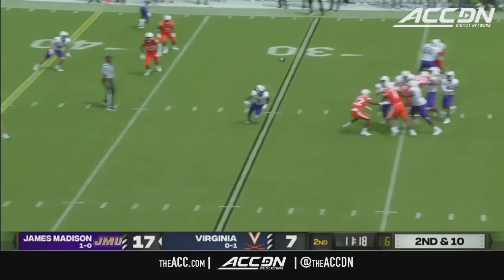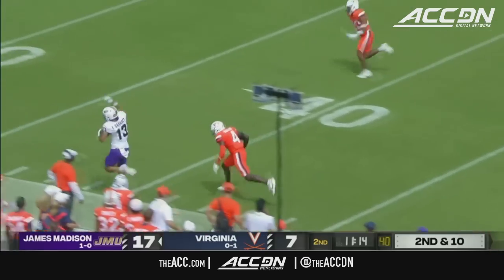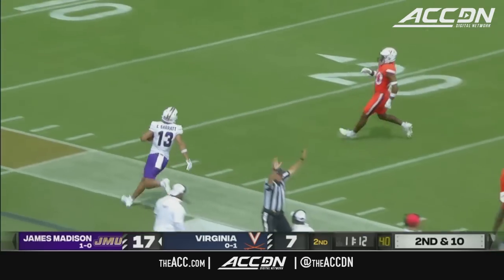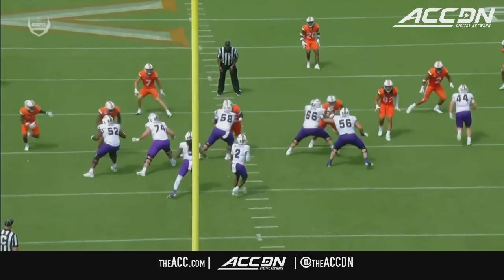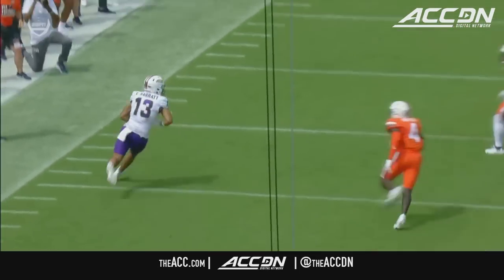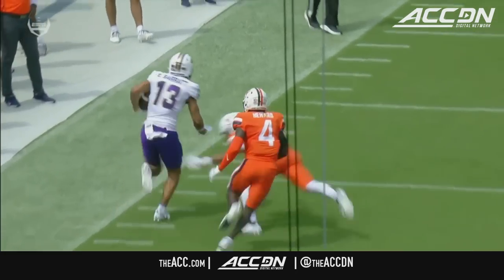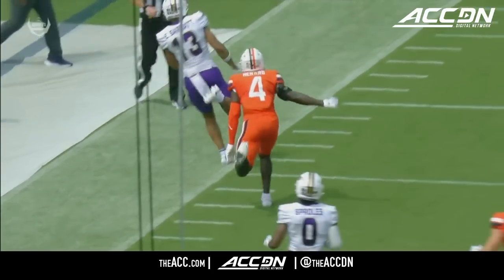Second and 10, Wahoo's showing pressure. McLeod delivers. That's another strike and a first down. Elijah Surratt, there he goes, tiptoeing down the sideline. You know, you asked about whether it's God-given ability, whether it's coachability. Well, this time, Jordan McLeod, he's on balance, he's got a great platform, and he anticipates the throw.